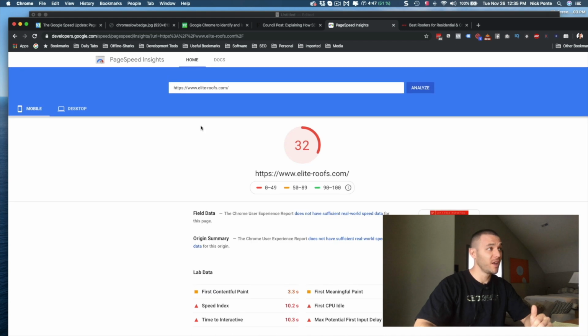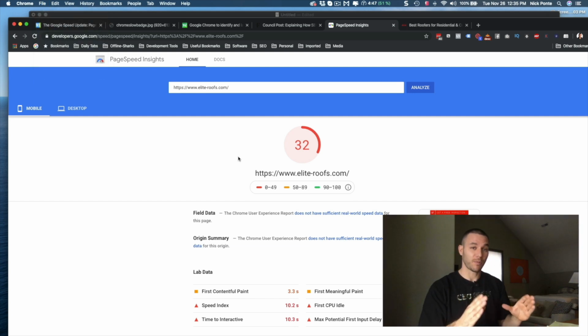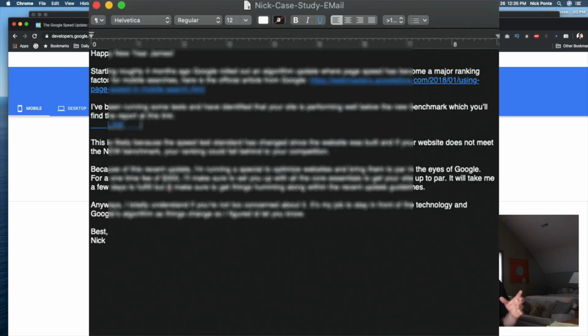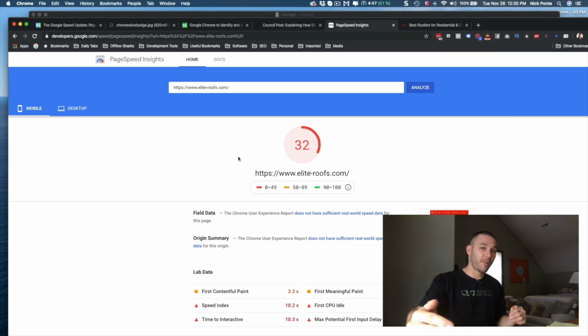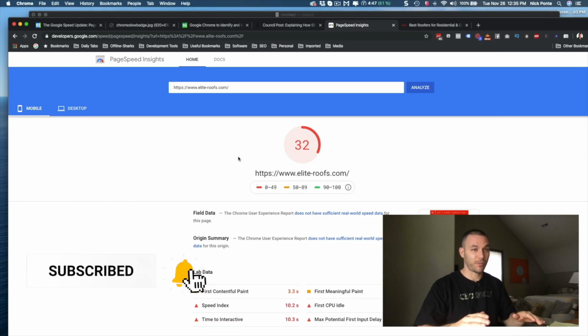So all you have to do is literally hit File, Print, or save this page as a PDF, and you can literally send this report to the business owners, and that's what we do. And I'm going to share more about that in a second, because there's a special way to do this through email, so you don't ever have to show up in person or cold call, because I hate doing that stuff. I'm not a natural born salesperson.